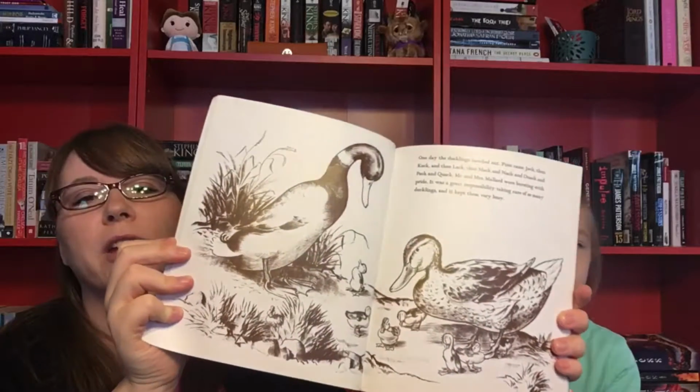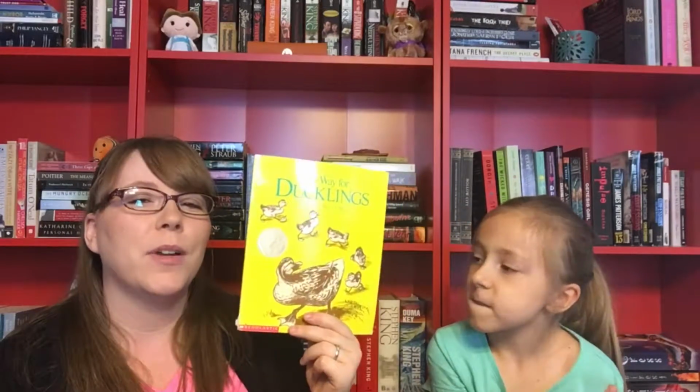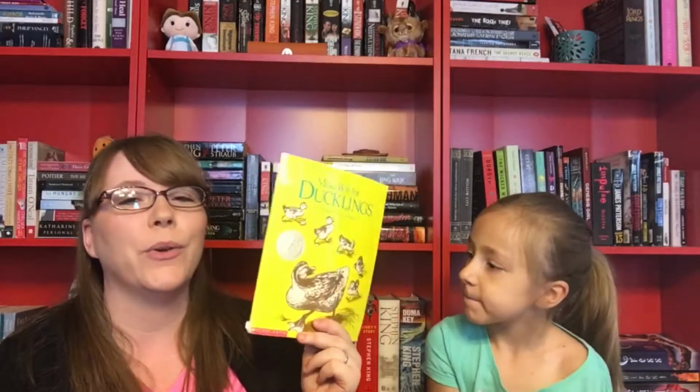So Brooke, what's the first book we're going to be talking about today? Make Way for Ducklings. By Robert McCloskey. This is probably one of our favorite books that we have read over the years. We just love the cute little black and white illustrations. They're so adorable. And the story is really cute. It's about this family of ducks that are in search of a new home, and they happen to find their home in Boston. And it's about how they get from where they were hatched into this new home. And it's just really adorable, really fun.